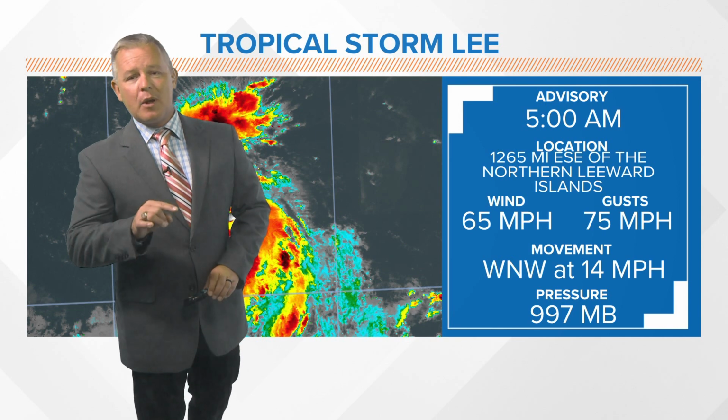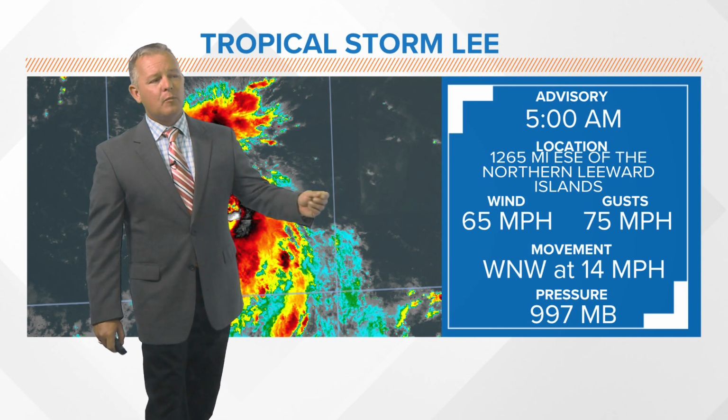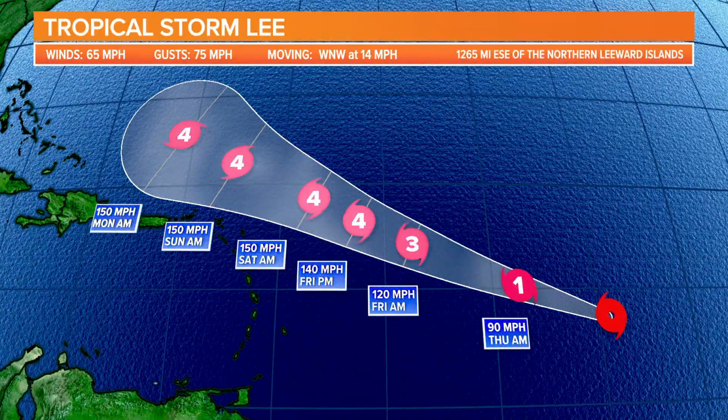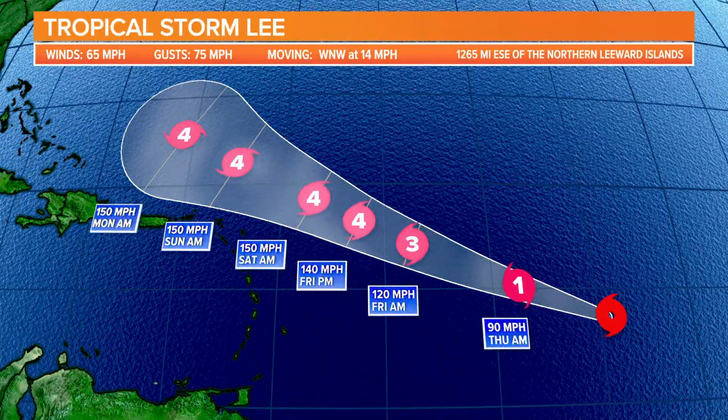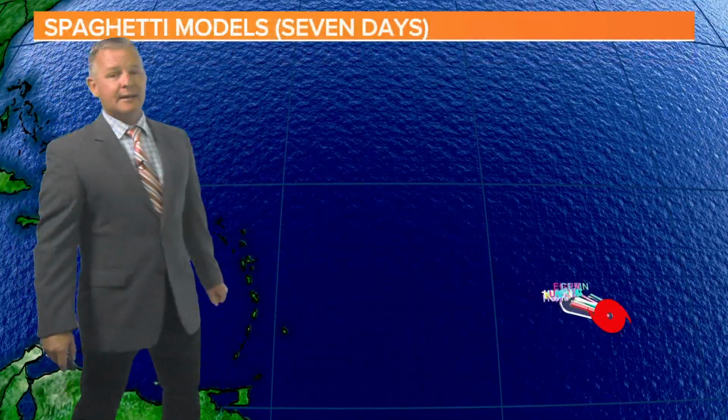So this is Tropical Storm Lee. It does have winds of 65 miles per hour, gusts up to 75, moving towards the west northwest at 14. It is getting pretty close to hurricane strength, and it is forecast to become a hurricane later today and become a major hurricane this week. And you notice it's going to continue to move generally towards the west northwest over the next several days.